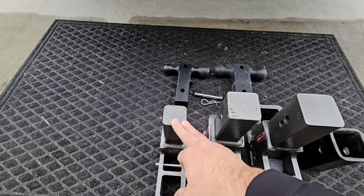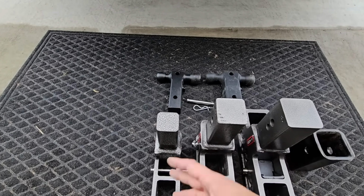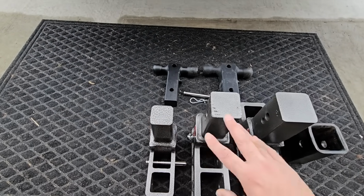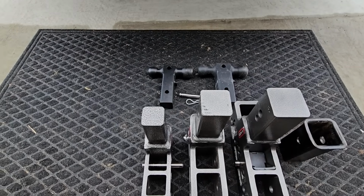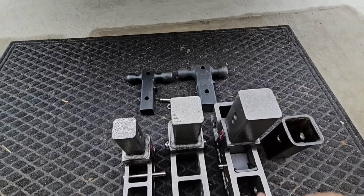Again, this is great for SUVs. This is great for like Expeditions, Navigators, half-ton pickup trucks, full-size SUVs. This is really good for that because they're going to have a 2-inch shank opening. Whereas your 3/4-ton trucks and 1-ton trucks from General Motors and Ram are going to have a 2.5-inch opening. And then if you have a Ford Super Duty equipped with a 3-inch receiver, you can fit a 3-inch shank inside of it.